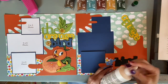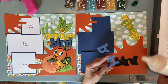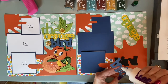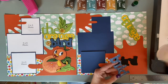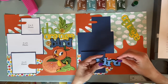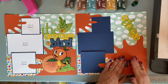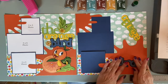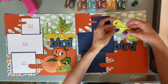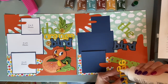Alrighty. I didn't do any inking when it came to these pieces. I just simply glued them together. So that's all I'm going to do. You would be welcome to ink them. If you wanted, you could ink the bottom of this maybe in a navy, or you could add your Nuvo Glitter Marker Accents, which would be really cute with this as well. But for the sake of simplicity, I'm just going to go ahead and adhere the two layers together.